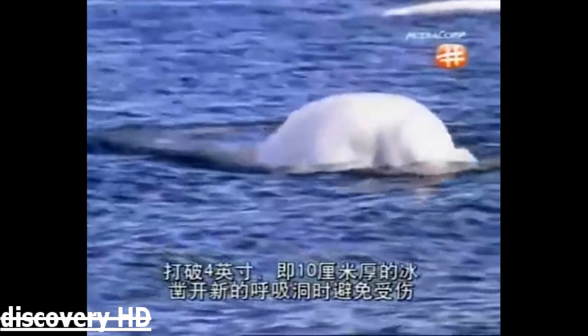This white shadow is a beluga whale, a creature of the high Arctic. This is their first chance to reach feeding areas which have been icebound for months. A ridge of tough tissue on their backs protects them as they break through ice up to 4 inches or 10 centimeters thick to make new breathing holes. Having no dorsal fin means they can swim easily under the icy ceiling.